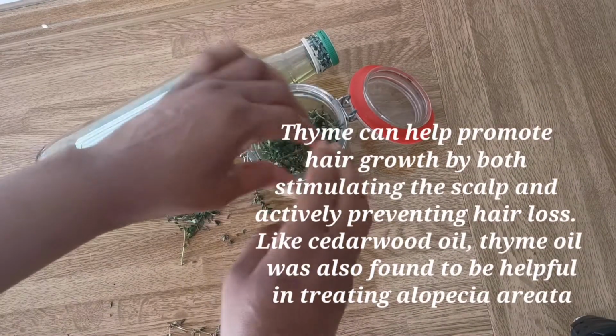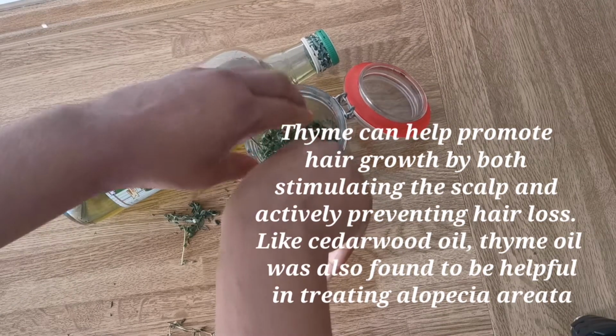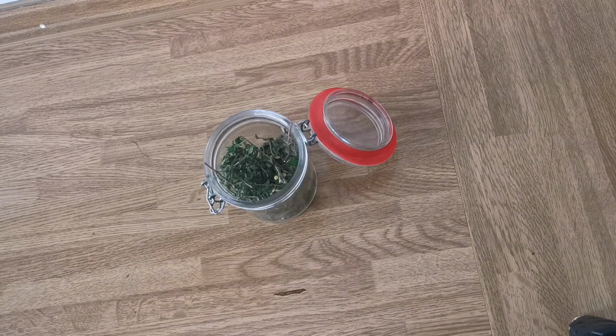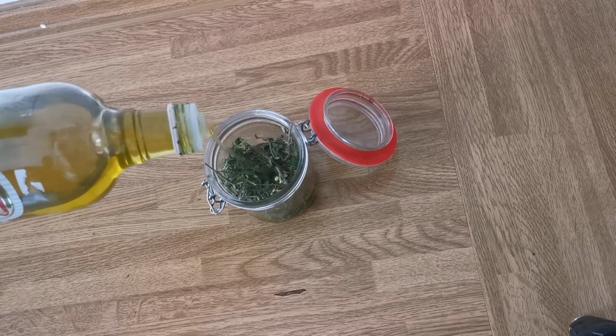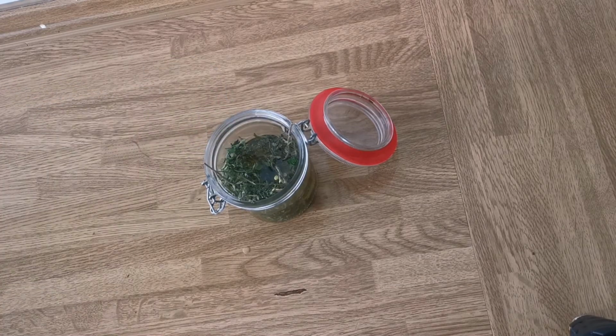Most people think that you can only use thyme to parboil your meat or to make your tomato sauce. This is a very effective leaf that is used in promoting hair growth. So adding thyme to your dishes is as good as introducing it to your scalp in order to promote your hair growth.